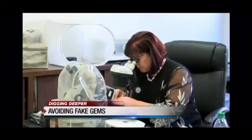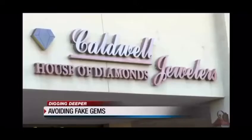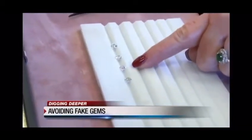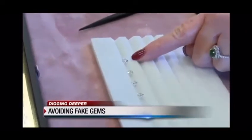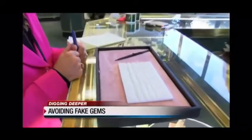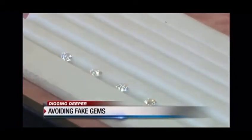That's when Monica Caldwell sees people who've been cheated. Caldwell's has been in business for 40 years here in Tucson, and she is also a graduate gemologist who specializes in diamonds. This is lab-grown diamond. This is natural diamond. This is moissanite. This is cubic zirconia. She mixed them up and asked if I could pick out the diamond. This is the real diamond. Okay. So that would be the natural diamond? That would be the natural diamond. Wrong, kind of. It is a diamond, but it was grown in the lab and not mined.